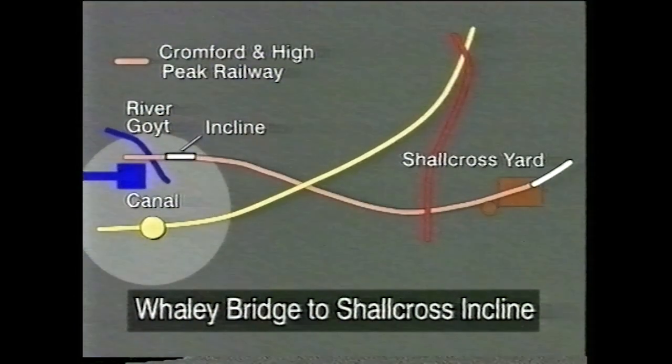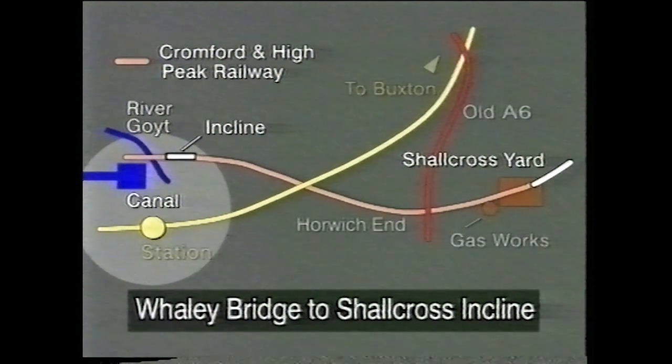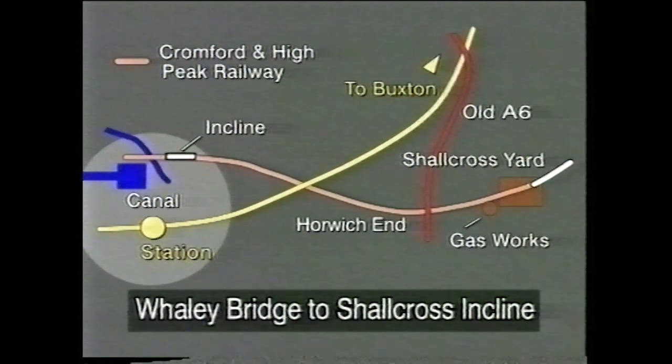The line left the basin, soon passing over the River Goyt, with sidings either side of the river serving the Calico Printers Association and the Goit Mills. In a short distance, the track climbed the Whaley Bridge incline, carrying forward along the hillside through the upper part of the town to pass under the later constructed line linking Whaley Bridge to Buxton.